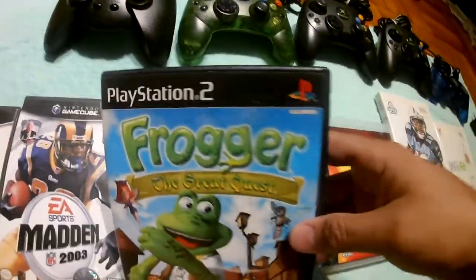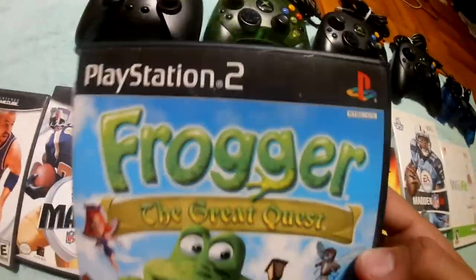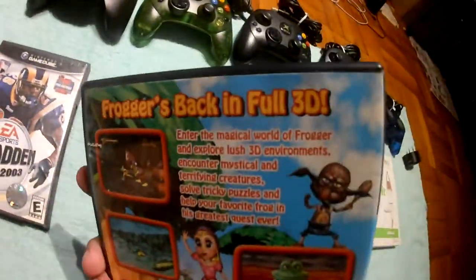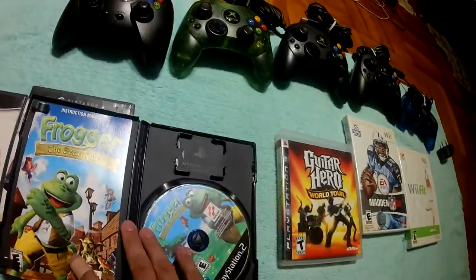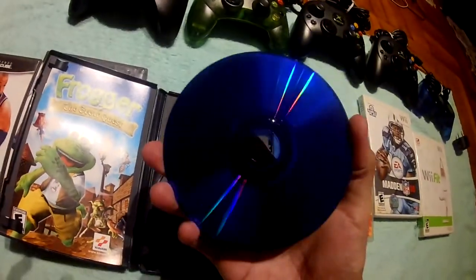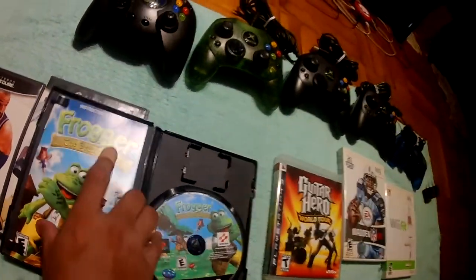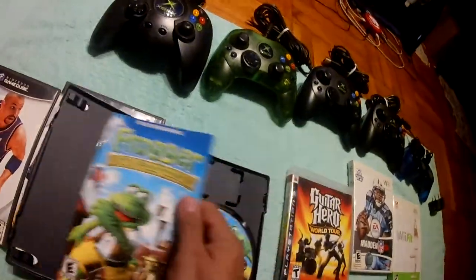Next one, Frogger, I did not pick up at the sale. I bought it at my local antique store. Once in a blue moon, he'll get a few games. This was the only okay one for the PS2. I got this for $5. Blue disc looks pretty good condition, just needs to be wiped. Has the booklet.